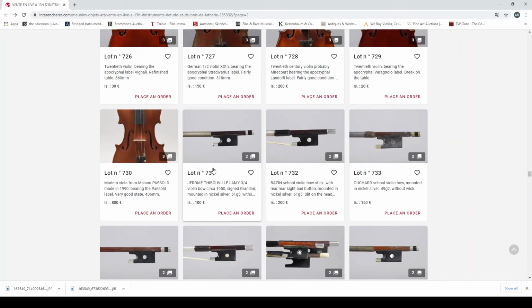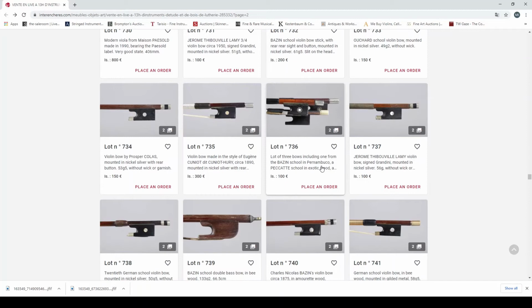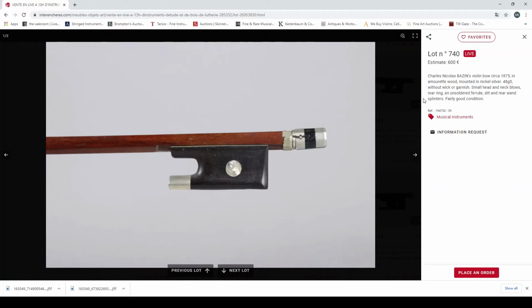Modern viola from Paysold. No, JTL bow, three quarters buzzin bow, Ushar school bow, no, Colas bow, Eugene Quano, more bows, JTL, James school violin bow, buzzin school double bass bow, Bazan. Let's have a quick look at this. Amaret wood, nickel silver, small head and neck blows.